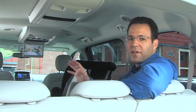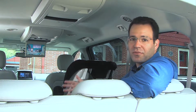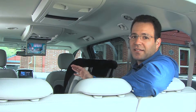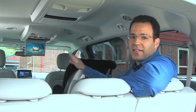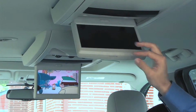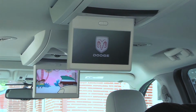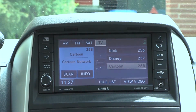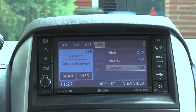A lot of families must have built-in entertainment systems, whether they have a 3-row crossover or a minivan like this one. The Dodge Caravan is pretty neat because not only does it have a 9-inch screen in the second row and a DVD system like most others, it also has a second 9-inch screen for the 3rd row passengers. It also has satellite, it's Sirius satellite TV, so you get stations like Nickelodeon and Cartoon Network.